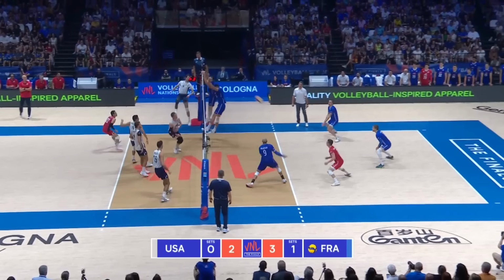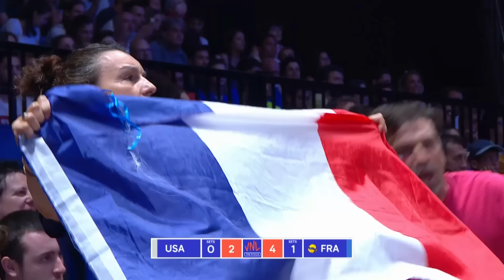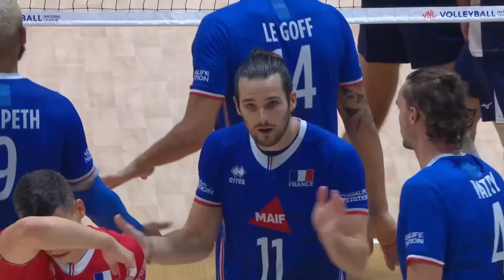It just isn't happening, is it, at the moment? I just wonder, some of the setting from Christensen, is it just a tad high because of the speed they're running at? Perhaps it is. It looks like the timing's okay, but they're just not getting a hold of the ball.